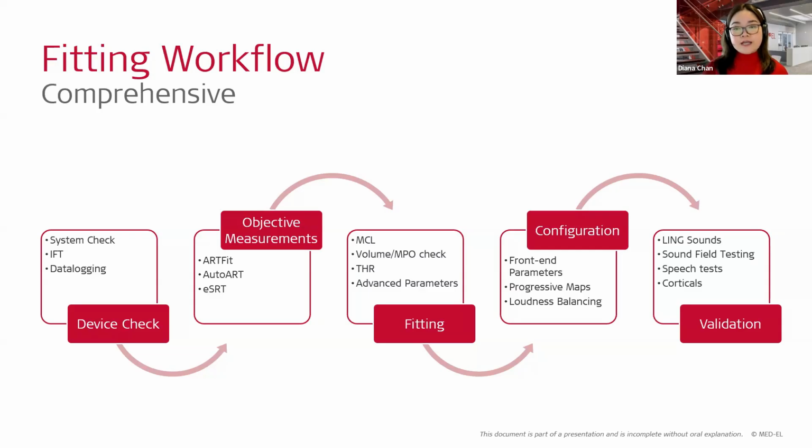Battery of tests that we use for validation. As you can see, one test alone is not sufficient to determine benefit from the device, and each test represents an important aspect of access to sound in general. So each test is a piece of a puzzle to have an overall picture of what the CI user is getting out of their hearing implant.